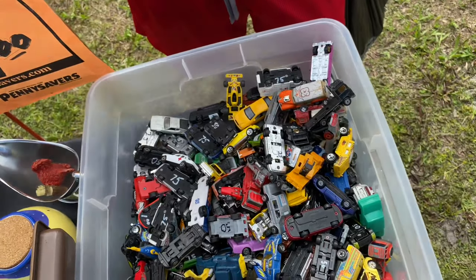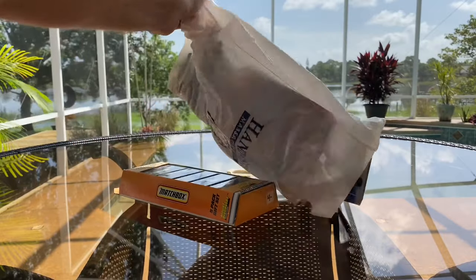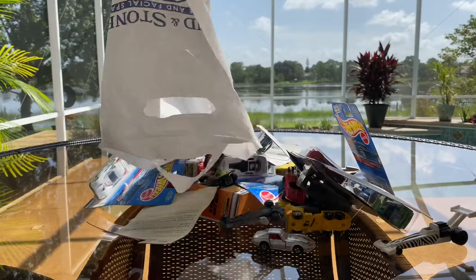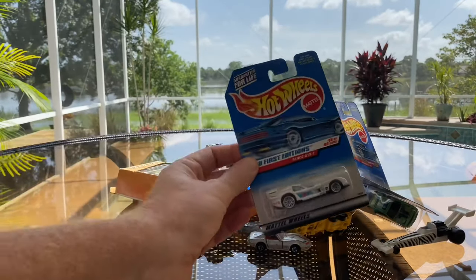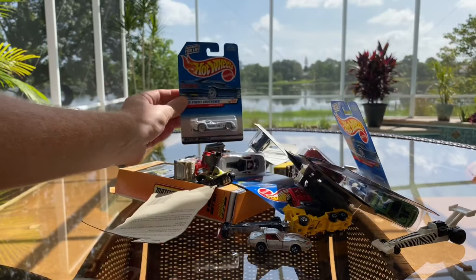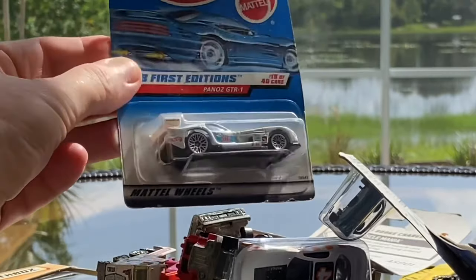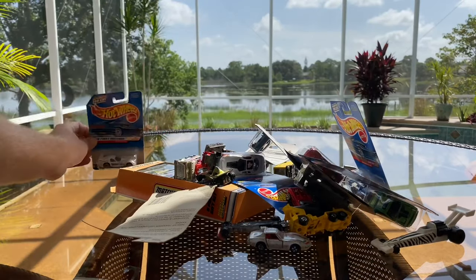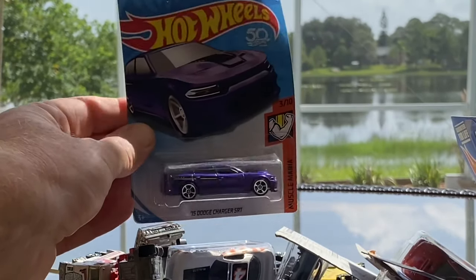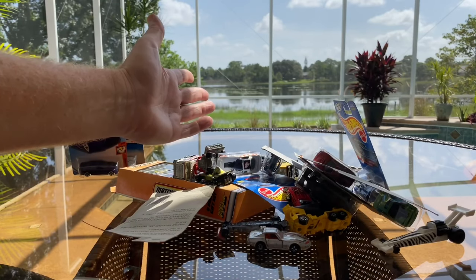All right, that's good. And back home already. Didn't get much. Not too bad. Start off with a cars on card. Got a Panoz GTR-1. Let's get these out in the sun. You can see them better. Love that car. Charger SRT. Nice purple. And you hear that? That's the sound of heat.